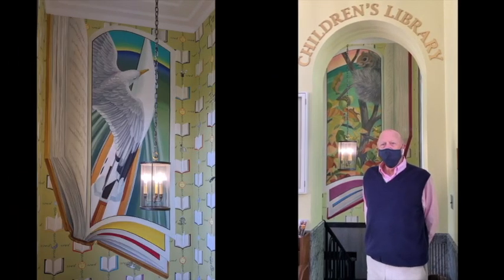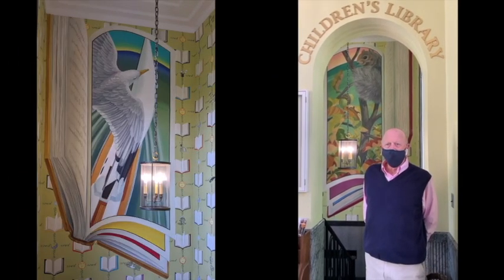The very front of the library, the sort of Greek temple form, has three parts to it. The central part is the entry, but on either side there is a stairway to the lower level. And this lower level has had the children's department in recent decades. So what we have here is a mural by Thomas Milner. This is a second phase of murals that he did in the late 90s.